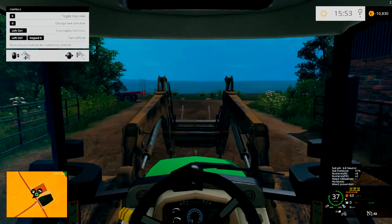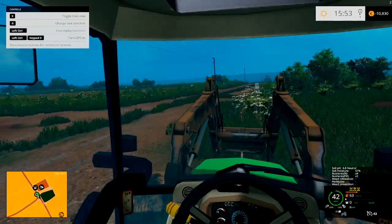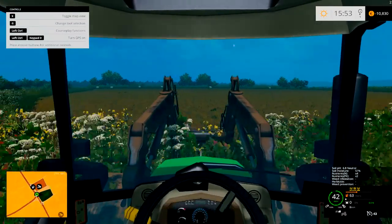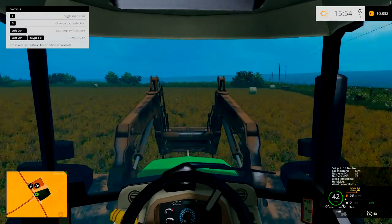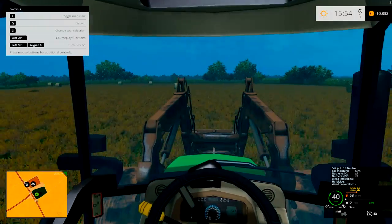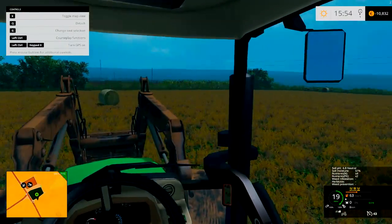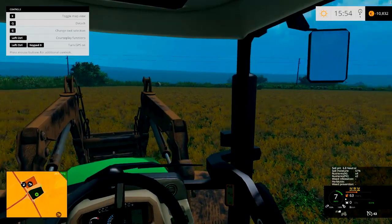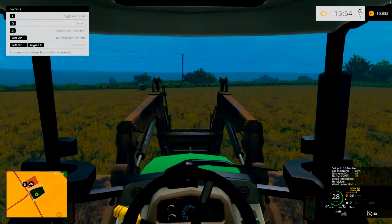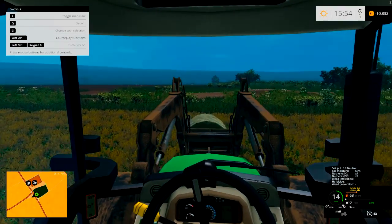But yeah, I was mowing until, well, not mowing, but sorting out the final meadow until well after midnight. And those guys were still floating about. Not quite sure what's wrong with them, but there's definitely something not quite right with them. Let's pick up this bit over here. The worst part about this is deciding what bale you want.